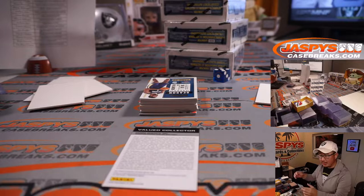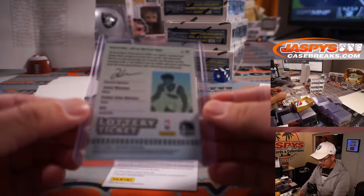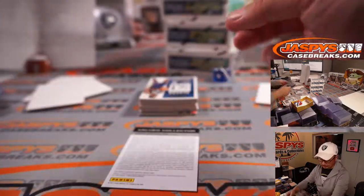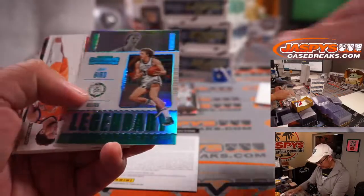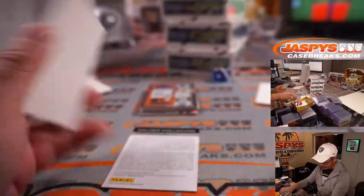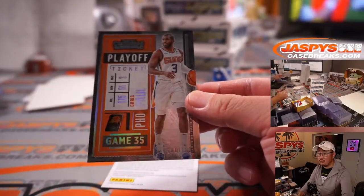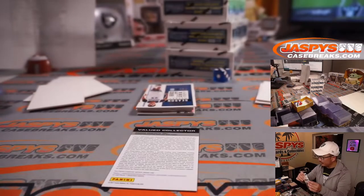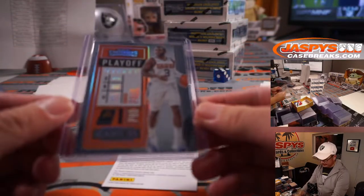James Wiseman lottery ticket card insert going to Sean Maddock and the Warriors. Legendary Contenders Larry Bird. There's Chris Paul, playoff ticket, 100 out of 249. They're going for it, huh? Got it.